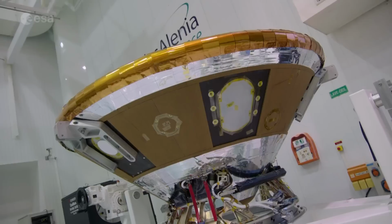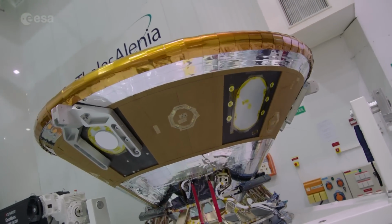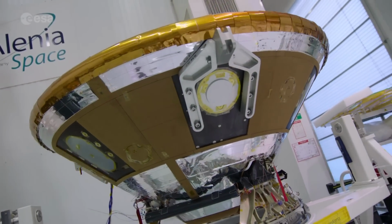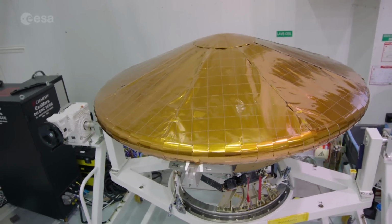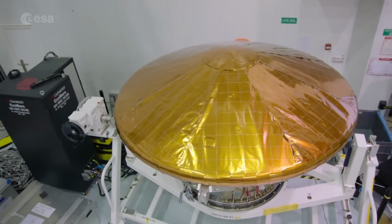The Schiaparelli lander, seen here in a clean room at Thales Alenia Space, is primarily for demonstrating landing technologies, but it also carries a descent camera, DECA, and a small science payload. A suite of sensors called DREAMS will characterise the dust and Martian environment, and the AMELIA package will collect the valuable entry and descent information.